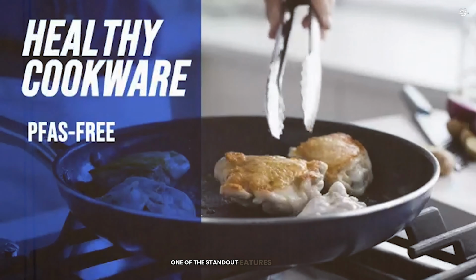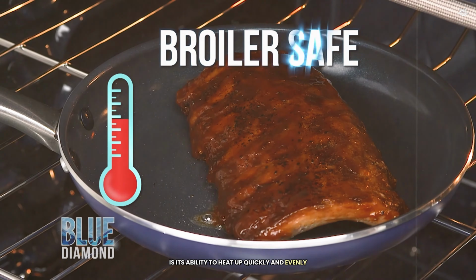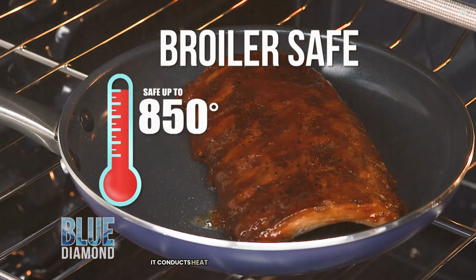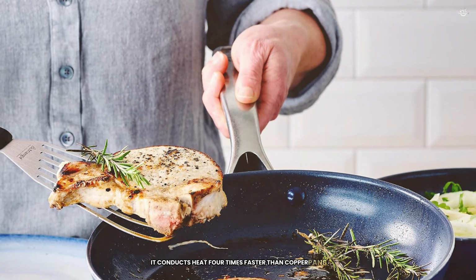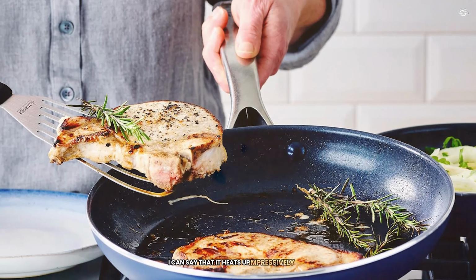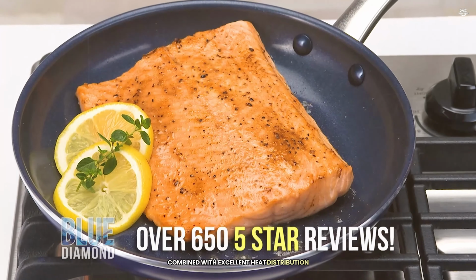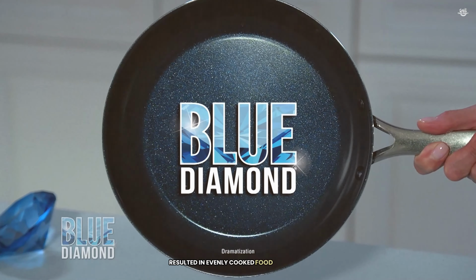One of the standout features of this pan is its ability to heat up quickly and evenly. The manufacturer claims it conducts heat 4 times faster than copper pans, and while I can't verify that exact figure, I can say that it heats up impressively fast. This quick heating, combined with excellent heat distribution, resulted in evenly cooked food every time.